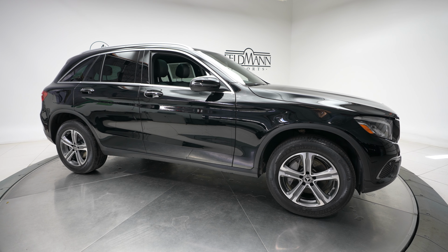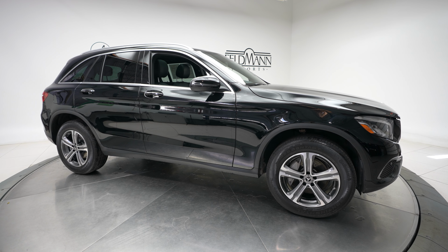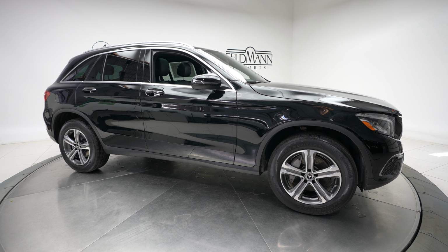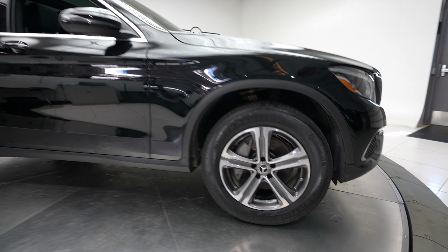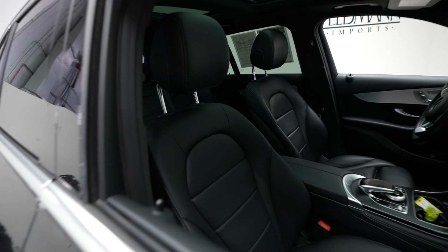Hi, this is Dan with Feldmann Imports, and today we have a 2019 Mercedes-Benz GLC 300 4MATIC. This has a black exterior with a black interior.